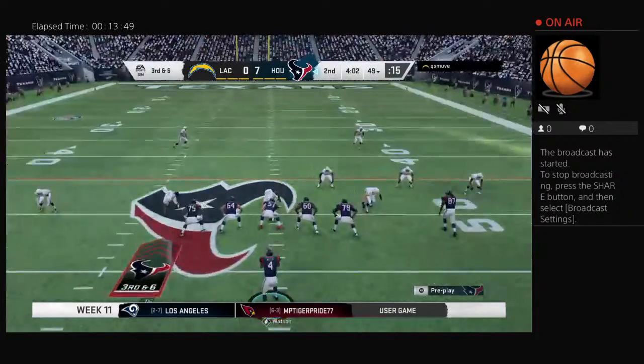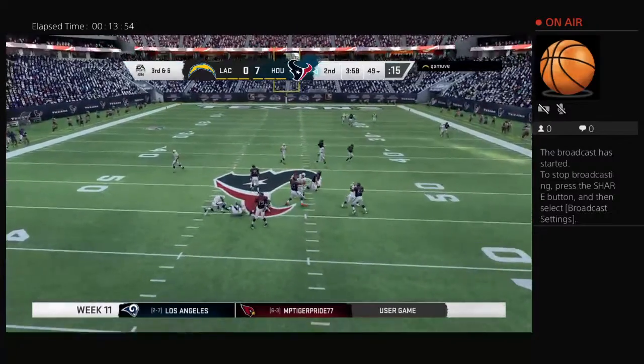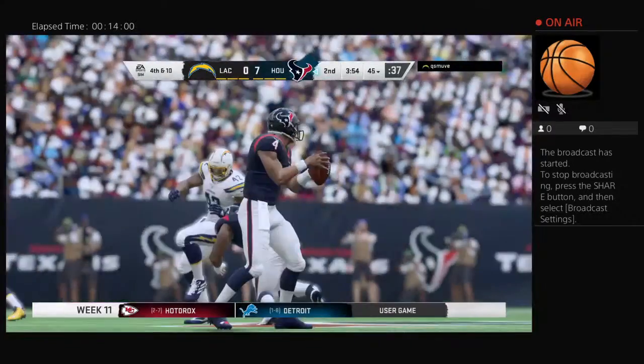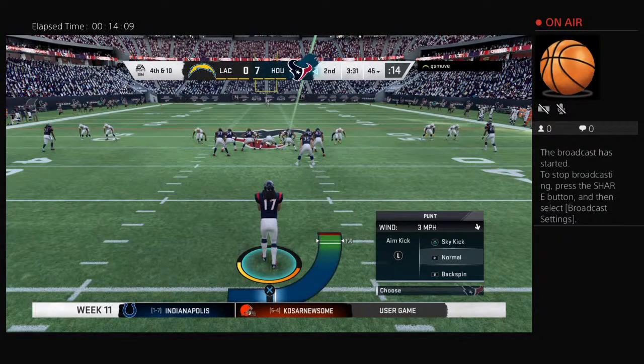Single, slot. Throwing on 3rd down, Watson. And he's going to be swallowed up. Sacked back at the 45-yard line. Joey Bosa in there to get him. Sack number 14 for him on the year. The Texans send the punter out as he's on to punt for the first time this afternoon.